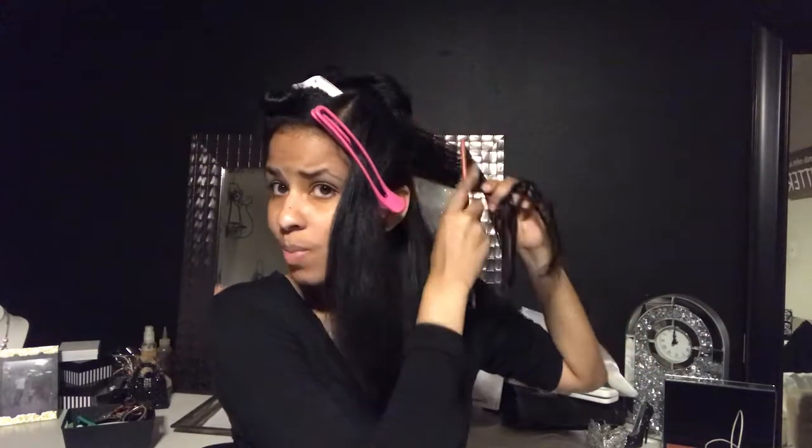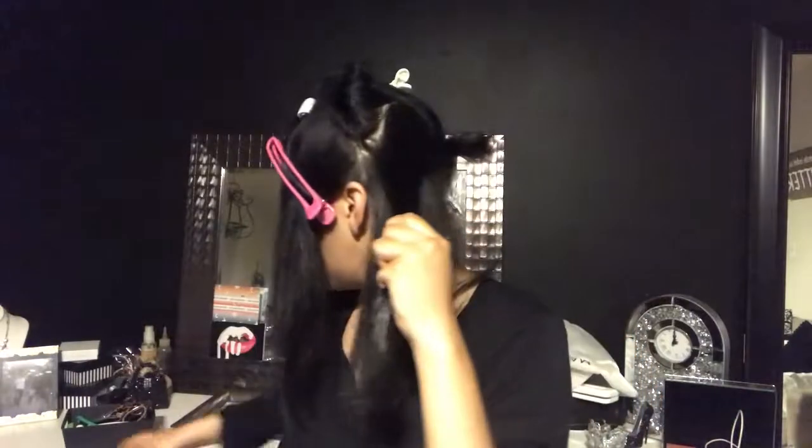Kind of hard to see with me standing this far back, so let me show y'all what it's looking like so far. See? And then depending on how thick your hair is in certain spots, you might have to break it up into 3 parts or whatever. It just depends on your hair type and how long it is and all of that.